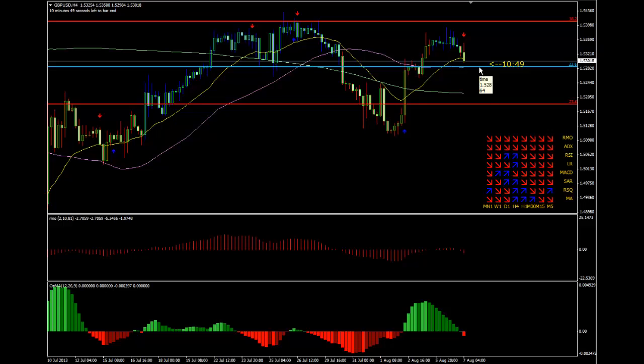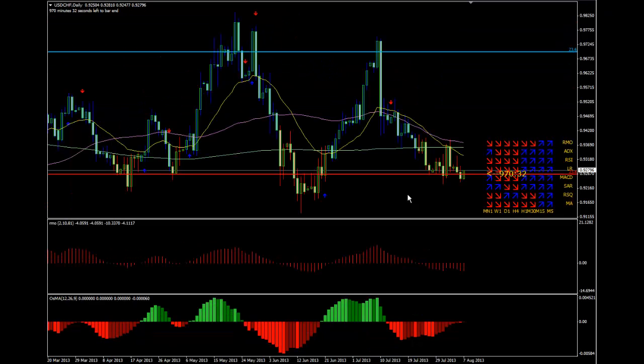If price fails to find support at this level and closes lower, ideally on a daily, then we should be looking for the remainder of this week towards these levels to the downside, potentially to the institutional moving average, which is 72 pips away, but ultimately to the weekly level, which is a good 94 pips and change. US dollar Swiss franc, here again, further consolidation at this level.